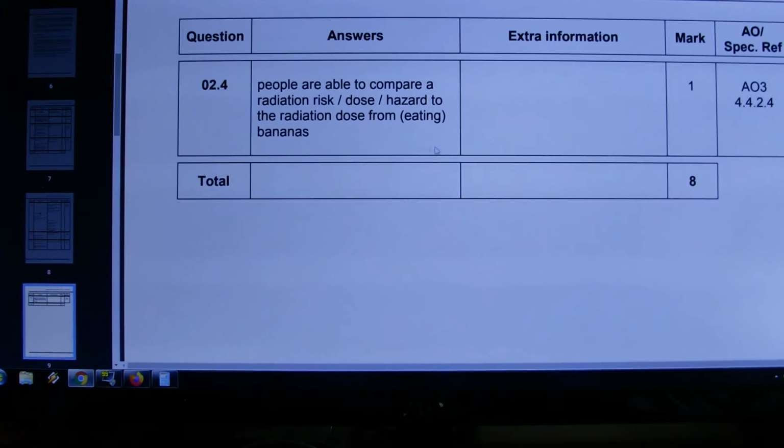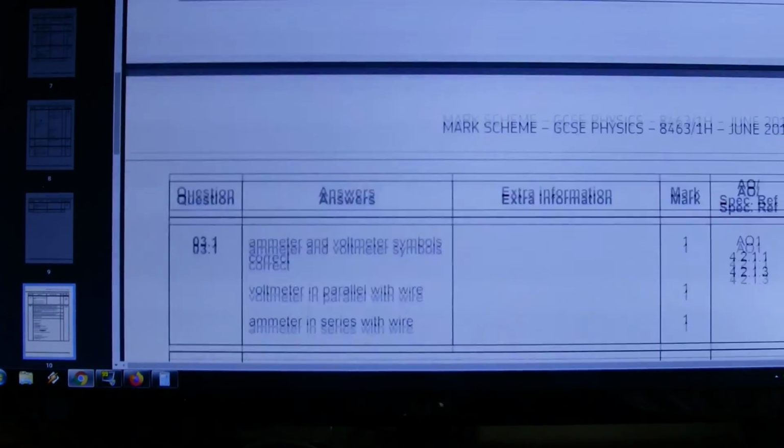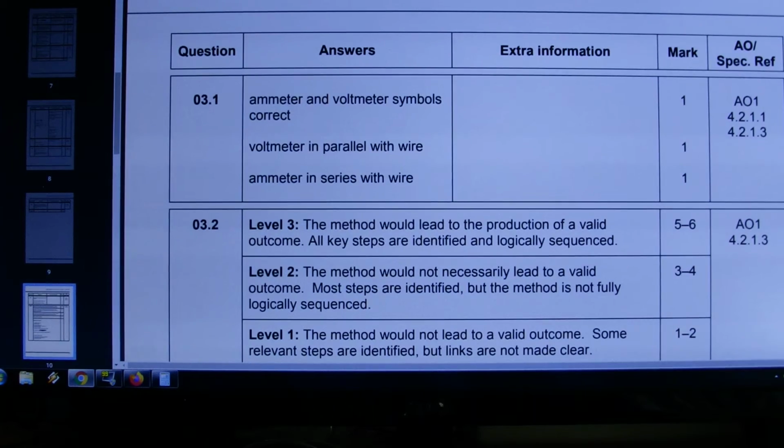That's it. The only one they like is that it lets people compare risk to the dose from eating a banana. That's a pretty lame answer. Voltmeter in parallel with wire, ammeter in series with wire. I said that.